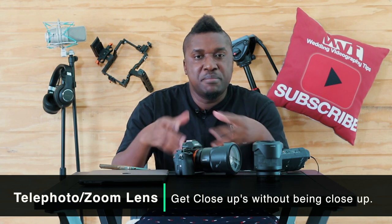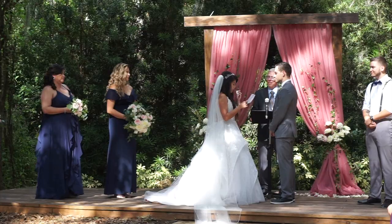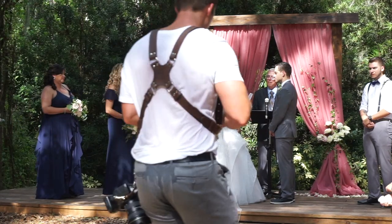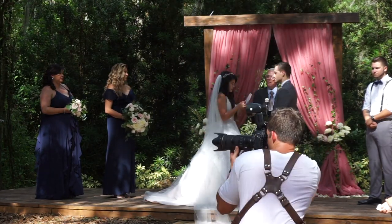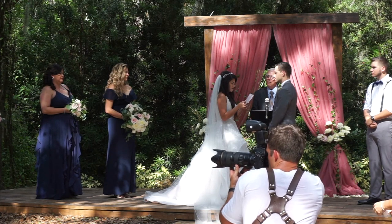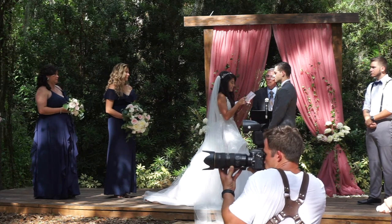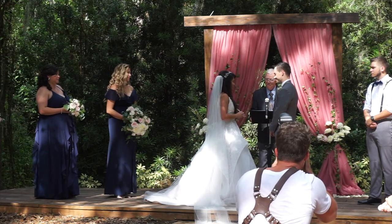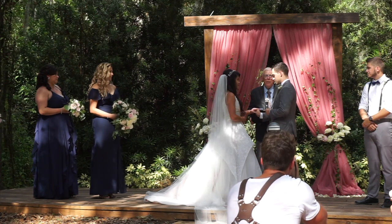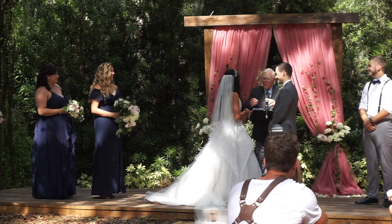Like, the bride and groom are putting their rings on, and you want to be right there, right by the officiant or the pastor or whoever, just right there. Like, dude, come on, give them space. Get a wider angle lens. Get a zoom lens. Go be down there and zoom in and capture it. Go in the corner, zoom in and capture it.